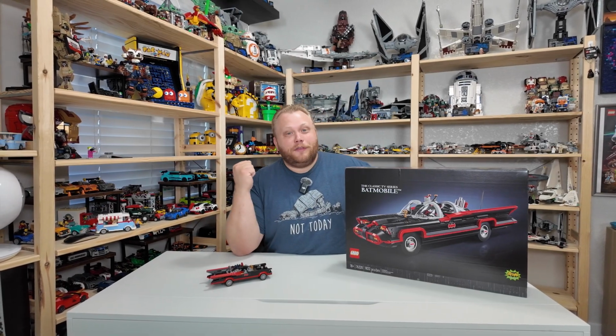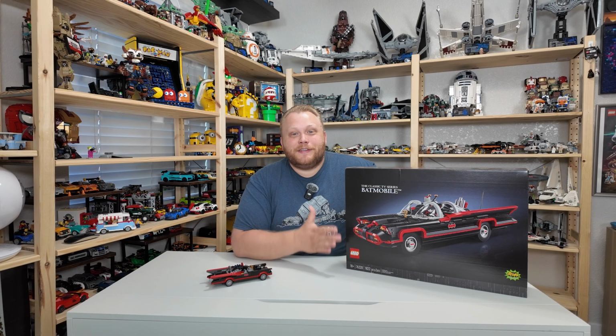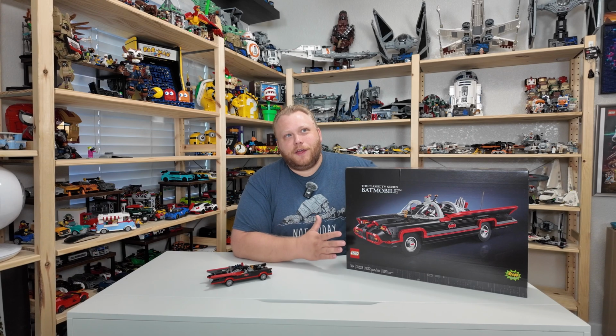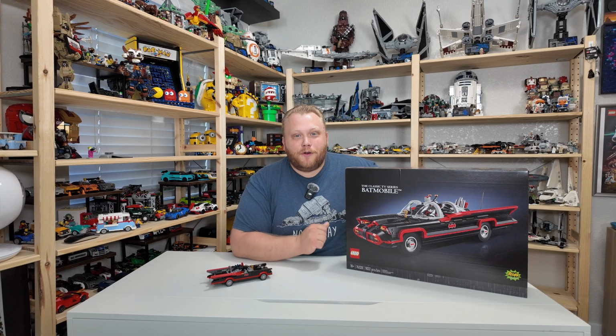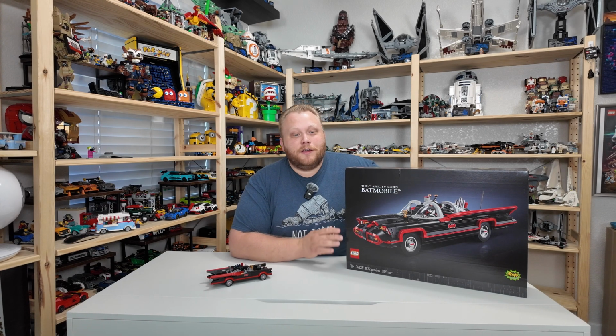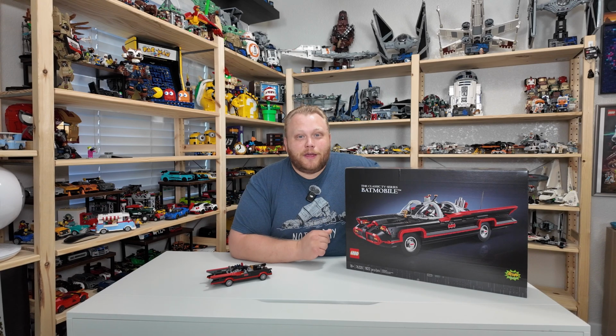Today, I am with the brand new, unobtainable, back-ordered Batmobile from the classic TV series. This is the brand new set from Lego that is currently for sale for $150 US, but it is currently on back order. This set was sold out by 9 o'clock my time here on the West Coast, because usually you can start pre-ordering or ordering things that are going on sale the next day at 9 a.m. because on the East Coast they open up at 12. Anyway, by the time I got on between 9 and 9:30, this set was already sold out.